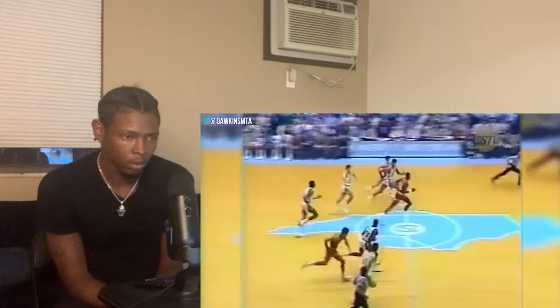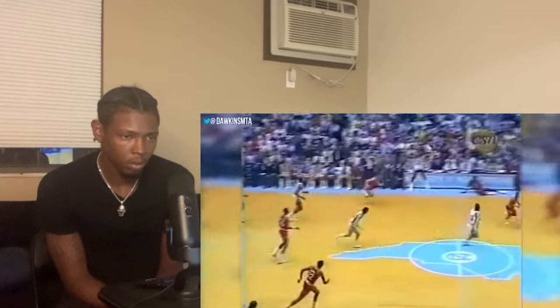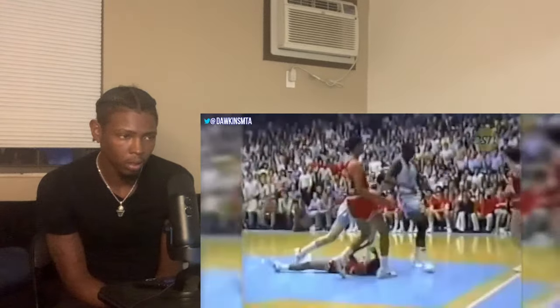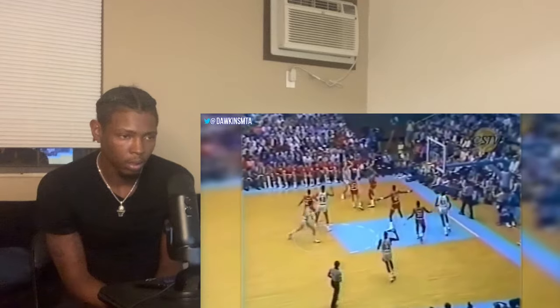Bad pass by Russell Pierre. Michael Jordan again in the right spot to make something happen. Steal by Michael Jordan to Hale. Back to Matt Doherty for the short jumper. He's fouled. It's going to be a foul against Spud Webb. That will be his second foul.